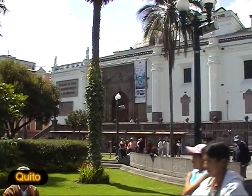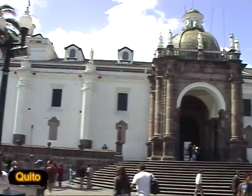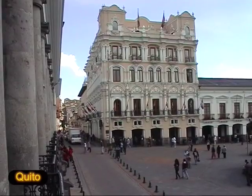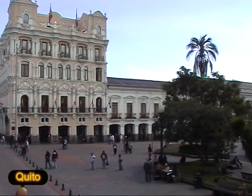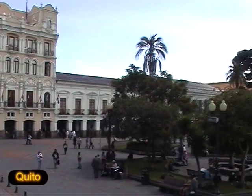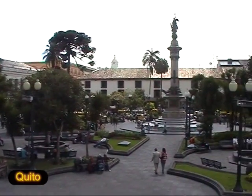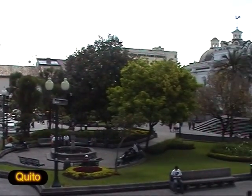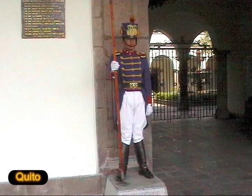This is the cathedral. Ecuador is one of the countries with more diversity than any other place in the world. This is Independence Square, taken from the Presidential Palace. One of the highest parts of Quito, so then you really can see where is the old town and where is the new town. Presidential Palace Guard.